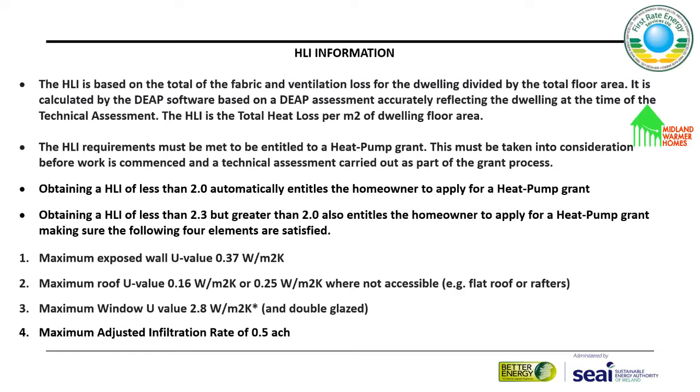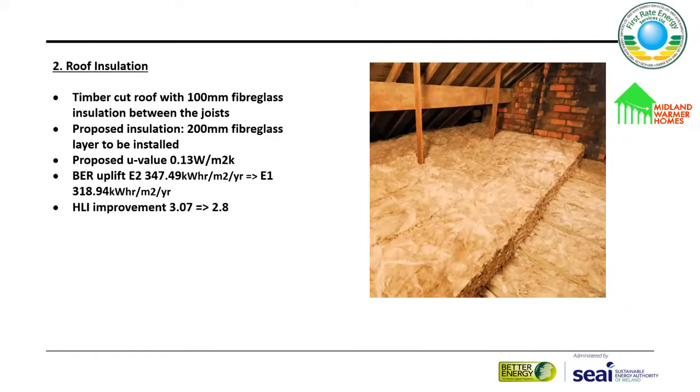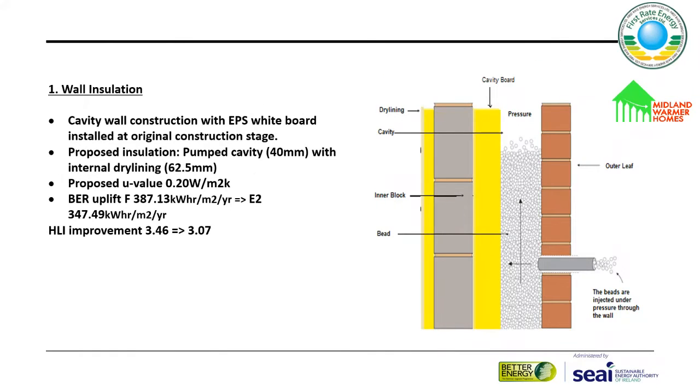The next slide there, Mel, please. So on the house in question, we're mainly starting off with fabric upgrade. So that's our wall insulation, roof insulation, external windows and doors, which will be composite doors and triple glazed windows. Our floor insulation, as we spoke about earlier, that it's a full retrofit of the house, and chimney and flue openings, which would be as much to do with the ventilation processes as the fabric, but it all ties in for the HLI. Next slide, Mel, please.